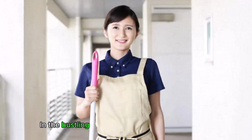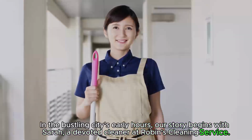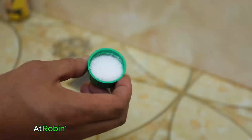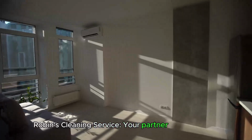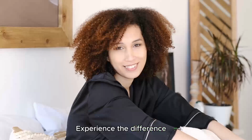In the bustling city's early hours, our story begins with Sarah, a devoted cleaner at Robin's Cleaning Service. Today, we're bringing some extra shine to homes. At Robin's, we clean every corner, not just the easy spots. Robin's Cleaning Service, your partner in creating a clean, serene home. Experience the difference with us.